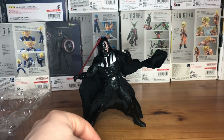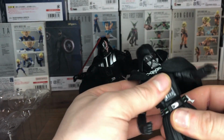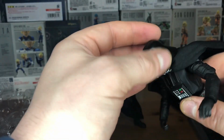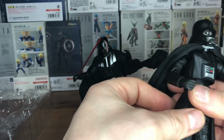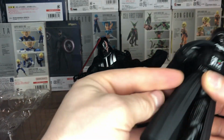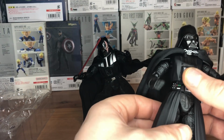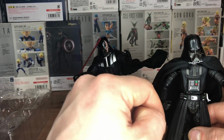Right, here is a Vader from... who knows. I don't know which Vader this is from, to be completely honest with you. I do not recall at all. I don't even know if I've done a video about this one before or not. And I'm sure as anything not digging the box out to find out. But right off the bat, this thing wipes the floor with this.